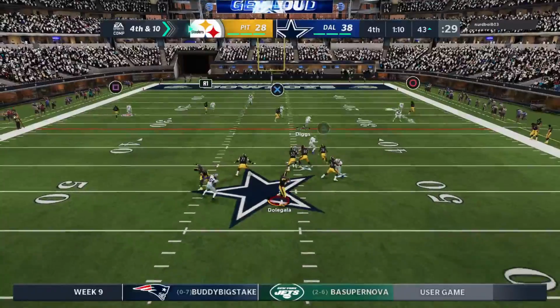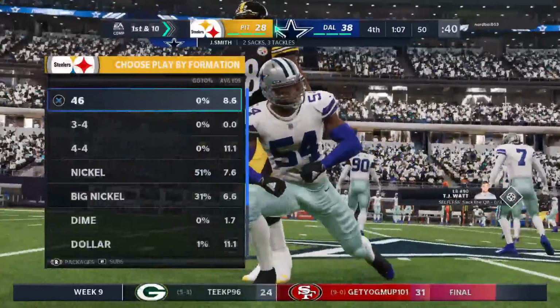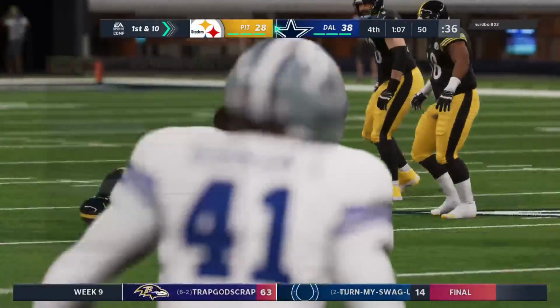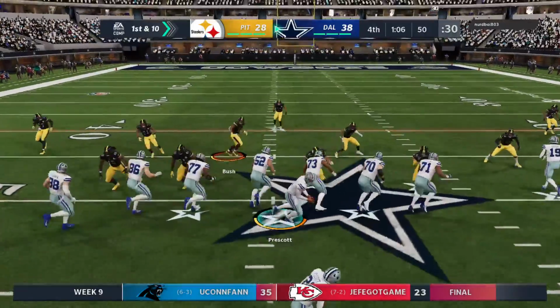Got to try it here. He's back to throw. And he's going to be sacked. They sack him back right at the midfield stripe. Jalen Smith. And this defense will take over right at midfield. Good starting position for the Cowboys here as they come up 1st and 10 right at the 50-yard line.